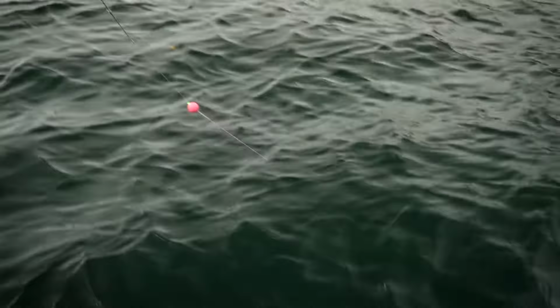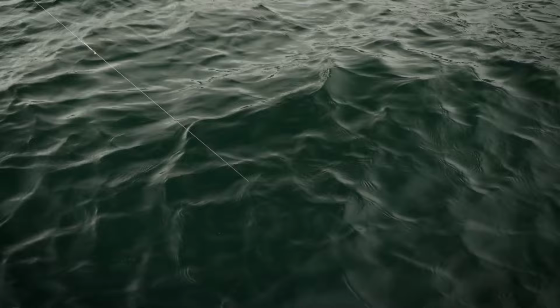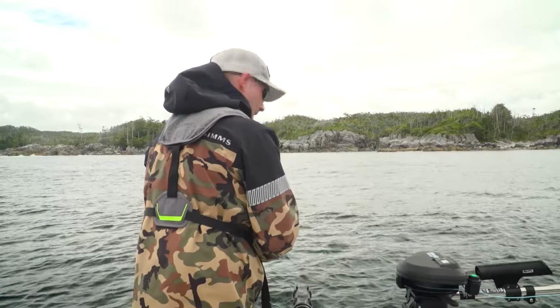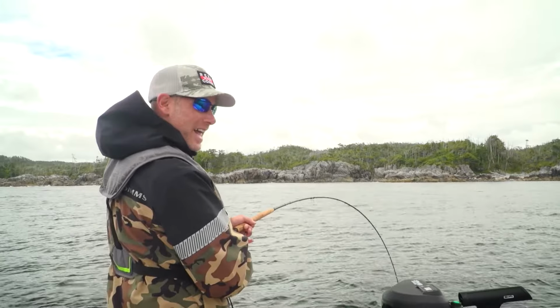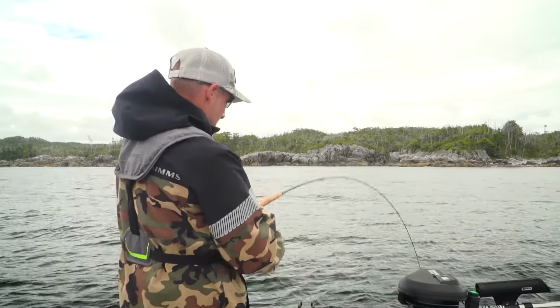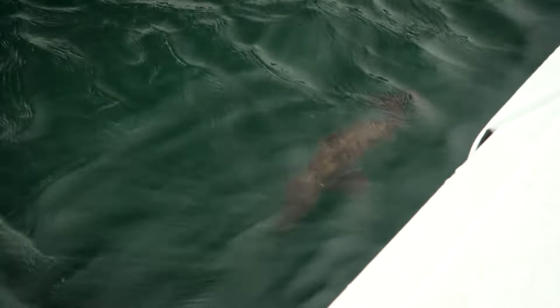It's not a Chinook. Look at that, a ling cod. Are you kidding me? That thing just smoked it. How does that not look like a Chinook, dude? Just peeling line. I thought for sure that was it.